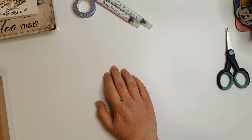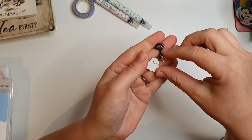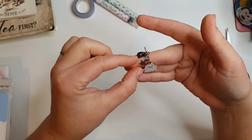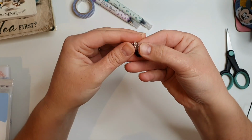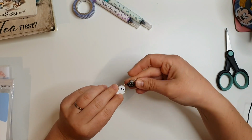So... And Lisa, bless her, she gave me a little birthday present and she made me a little Halloween charm. Look at this. It's a little planner charm and it's got a little ghosty on it, a little star. She knows me well. And then it's got a little zombie mouth, vampire mouth, that's what I mean, not zombies, on it too. And I hope you can see this because it's teeny tiny. But how cute is that?